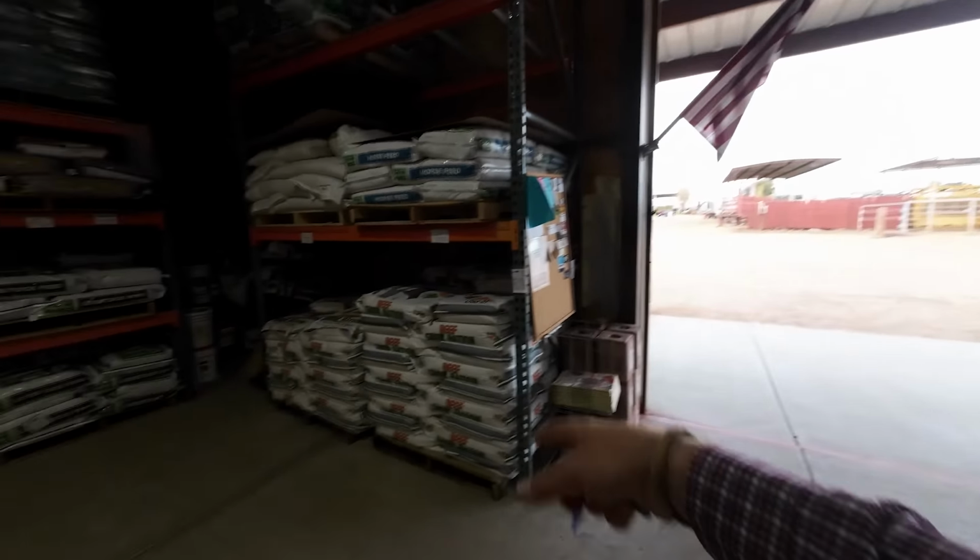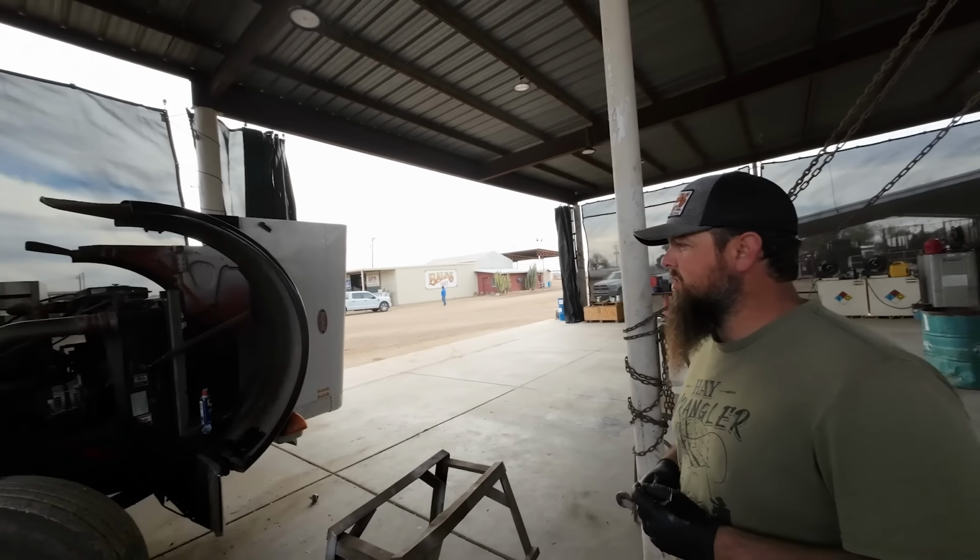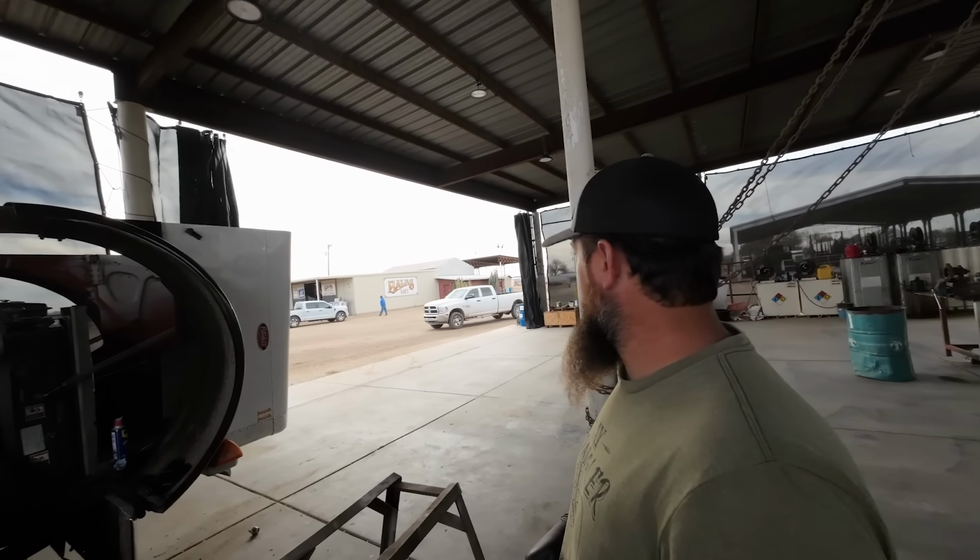Horse and cows and all that stuff. Let's check on Drew real quick. Muffler bearings, what was it? Yes, they were out. The door clutch?